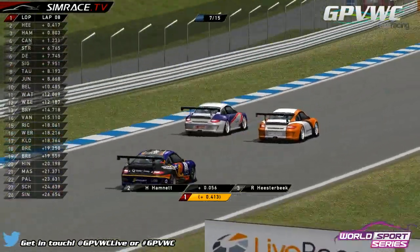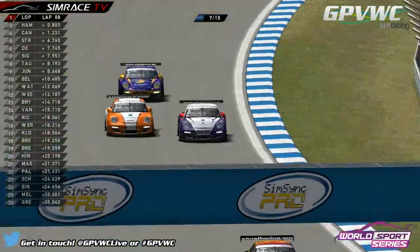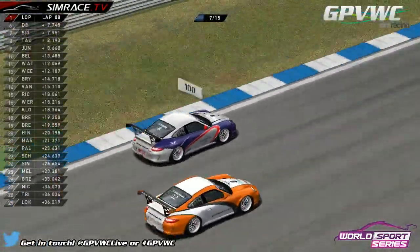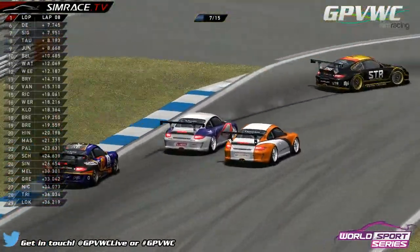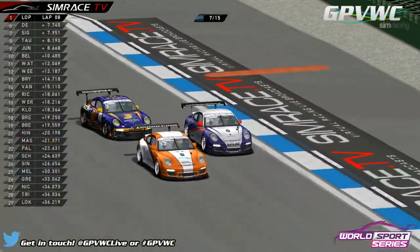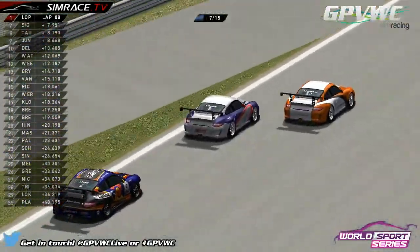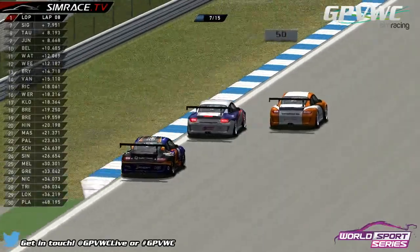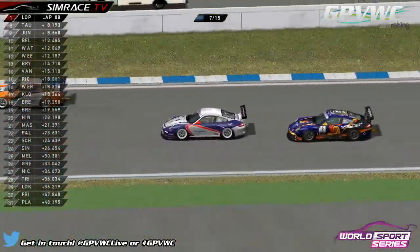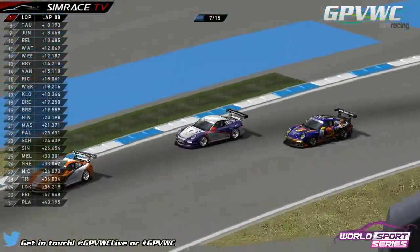But the problem with taking someone around the outside there is that you are susceptible to an attack down into the hairpin. And Hamnet is going to have to defend for his life. Heasterbeek brakes late. And that should be P2 retaken, I imagine. Yep, it is. Heasterbeek, nice move. Back into P2. Hamnet just about alongside his rear end. And they have got to be careful, because Agustin Canapino is ready to pounce. Indeed, Harley Hamnet going extra defensive to try and fend off the Argentine here.